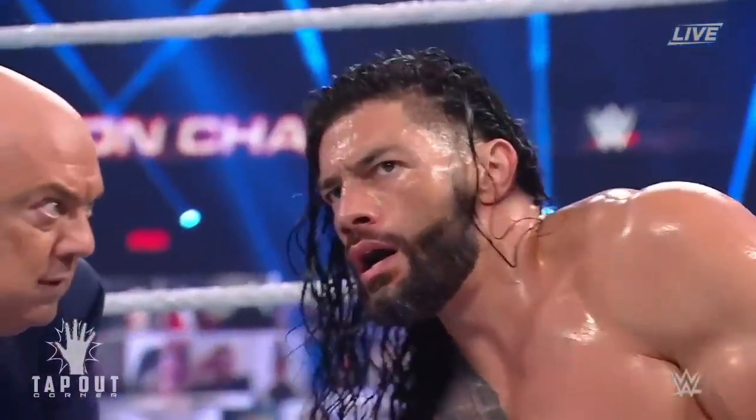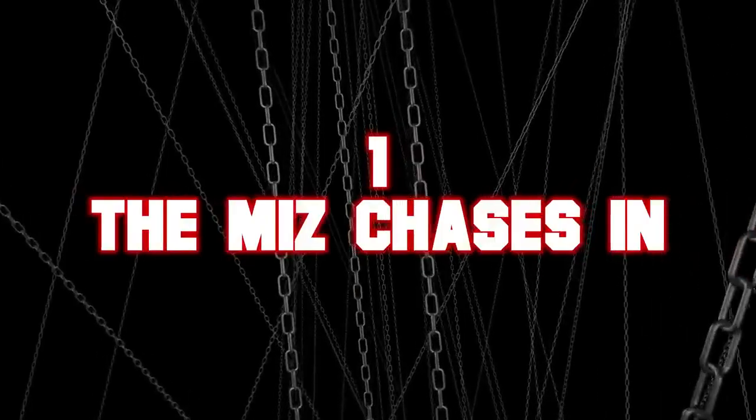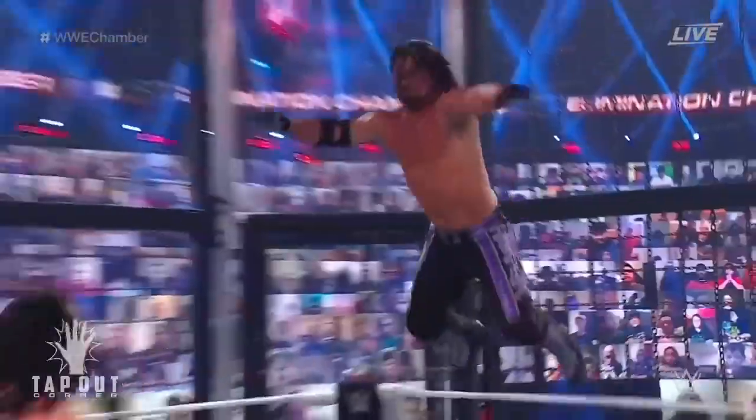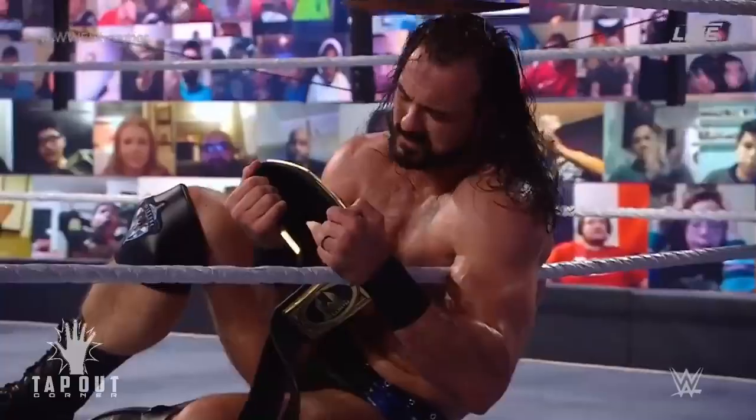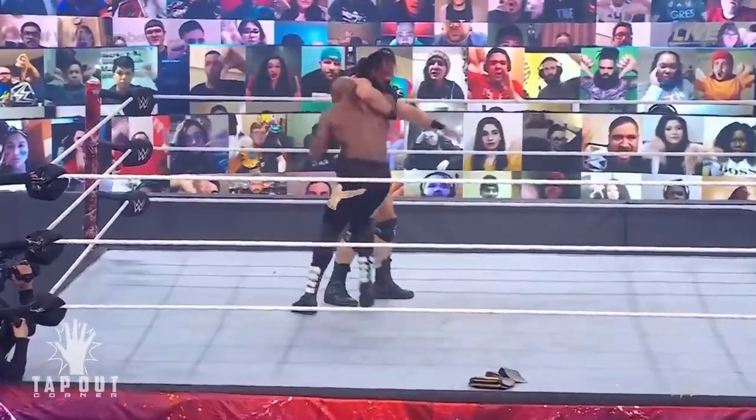Not only will we find out who the better man is, but we'll also find out who has the better spear. And number 1, The Miz cashes in. While it was nice seeing Drew McIntyre retain his WWE Championship, it was a predictable ending. That was, until Bobby Lashley ran in and attacked McIntyre. The former US champ demolished Drew and left him laying lifeless.